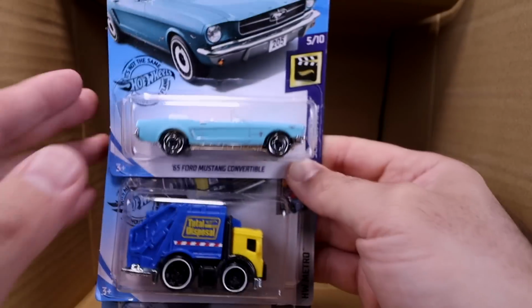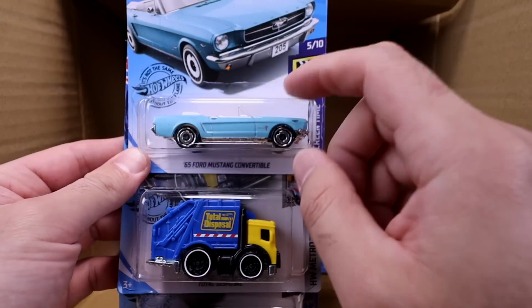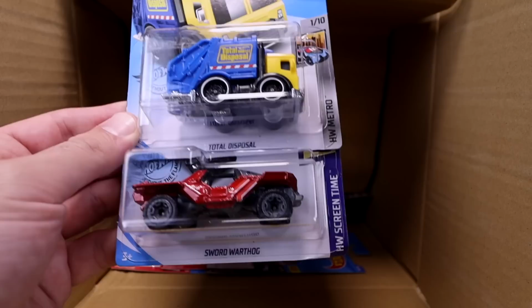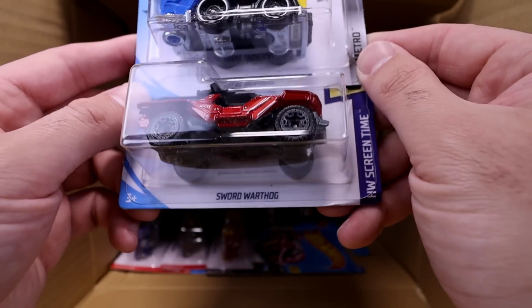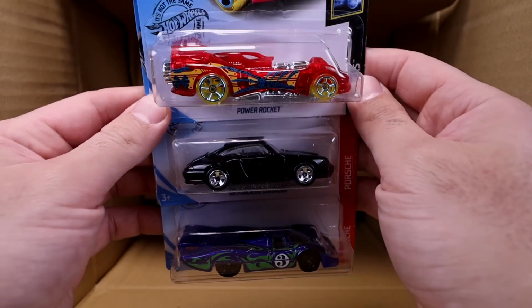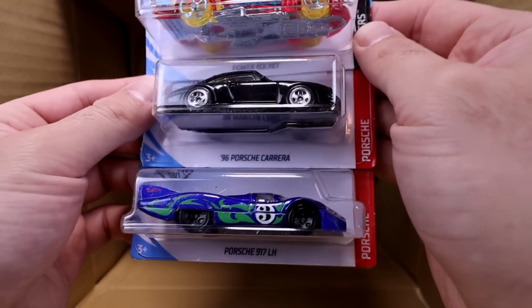And next up, oh, we got another one of them. There we go. '65 Ford Mustang Convertible. I'm not sure if it was a '64 or '65 they previously made, so this could be a new casting. You guys can correct me in the comments. You guys know a lot as well. We got the Total Disposal, and we've got the Sword Warthog. There we go, getting to the bottom of the first row. Power Rockets, new color variation of the '96 Porsche Carrera, black.